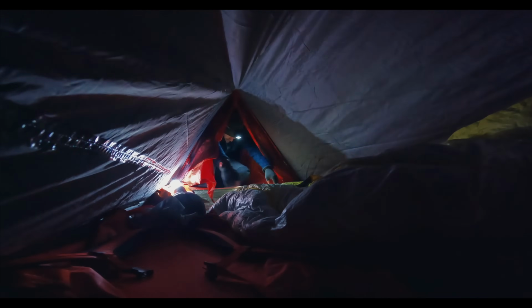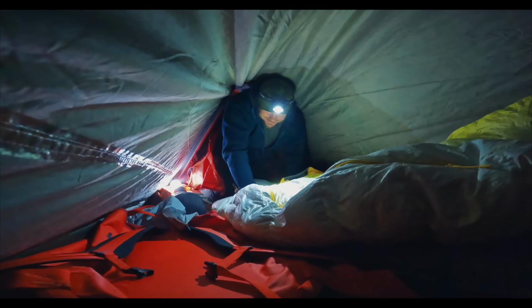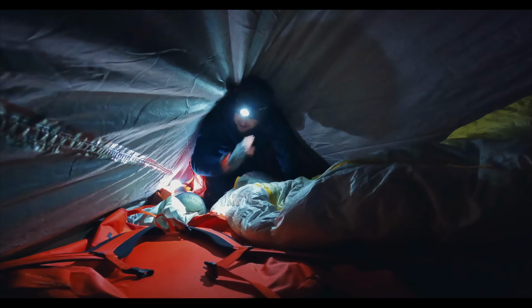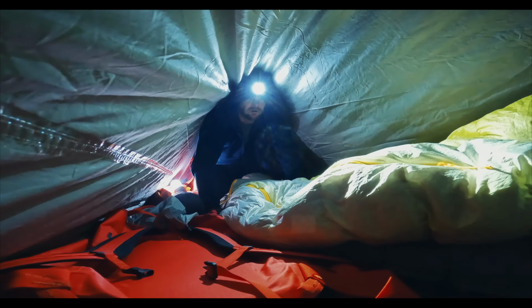How do you get inside of this tent? Everyone, this is awful. This tent is just terrible. It amazes me that they sell this for adults. I mean, it's just so small. It's just ridiculous. Welcome to my nightmare, everyone.